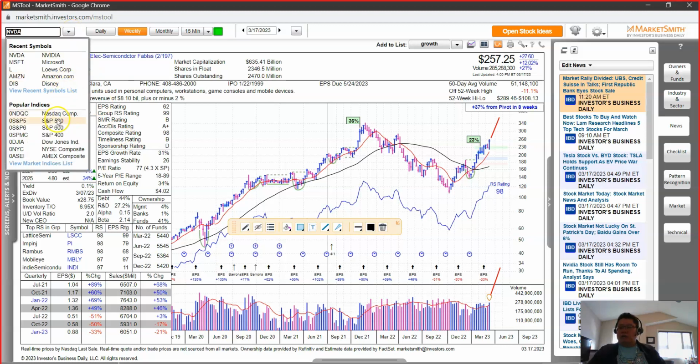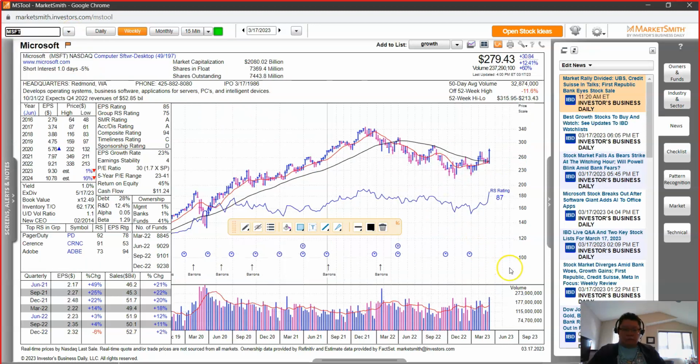And we're seeing that in NVIDIA. Go back to Microsoft. Look at this volume. Wow, super high right there, right? Confirmed by the price movement. Both of them are really, really strong.